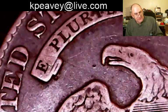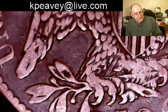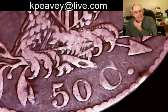Good sharp EPU and ribbon, full feathers, maybe a little weakness on the tips. I can make out the fletching on the arrows. That's a winner. Let's see.